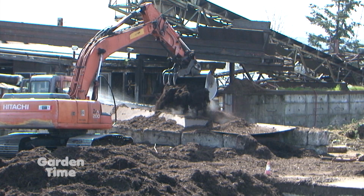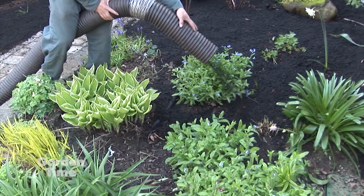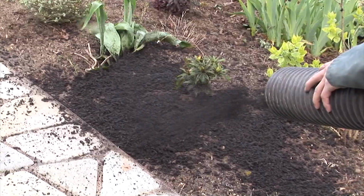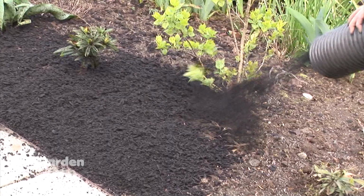Really, it's great for our gardens. Yeah, compost is a lot more nutritious and better for your plants and soils than a straight bark dust. Right. Bark dust looks great, but it doesn't have a lot of nutritional value in it, as opposed to the compost. But some people love the look of bark dust on top, and it's a totally different look.